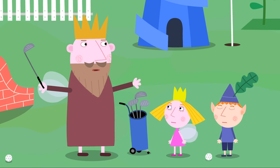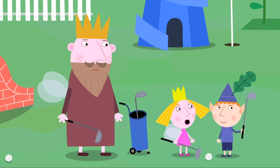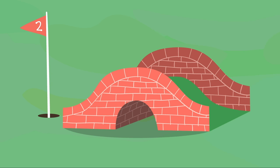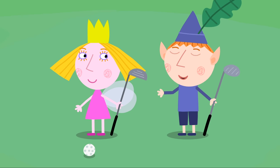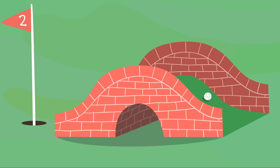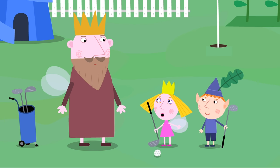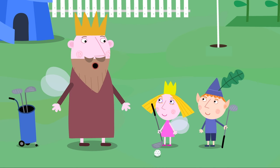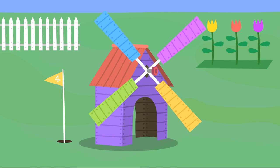I can't play golf with all this stuff around. I know. We can play crazy golf. Yes, crazy golf. This crazy golf is much better than the other kind. Yes. Daddy, do you want us to teach you how to play crazy golf? It's fun. Oh, okay. What do I do? Just hit the ball through the little windmill. And into the hole.